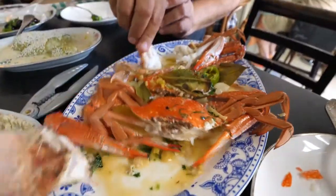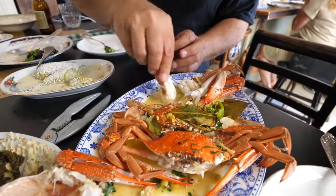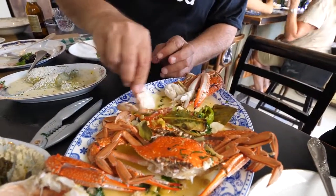This is just done. They have almost no cooking in it. Just take it and suck the meat out of it. Okay, this is part of the body.